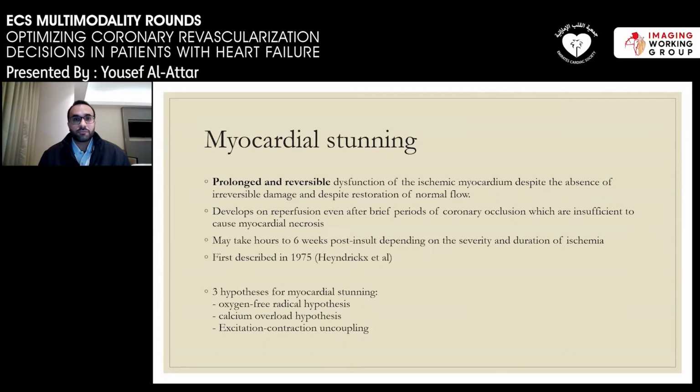So the first phenomenon is myocardial stunning, and it is defined as a prolonged and reversible dysfunction of ischemic myocardium, despite the absence of irreversible damage and despite the restoration of normal blood flow. So there is a brief interruption of coronary blood flow that has a lasting effect on the contraction. And here we are talking about from hours to 6 weeks of this myocardial dysfunction post-insult, depending on the severity and the duration of ischemia.